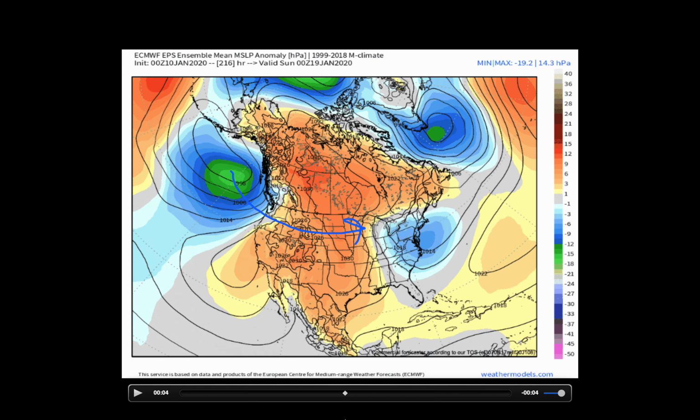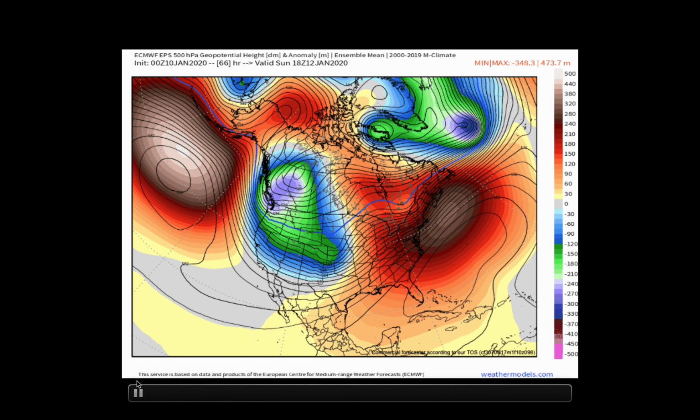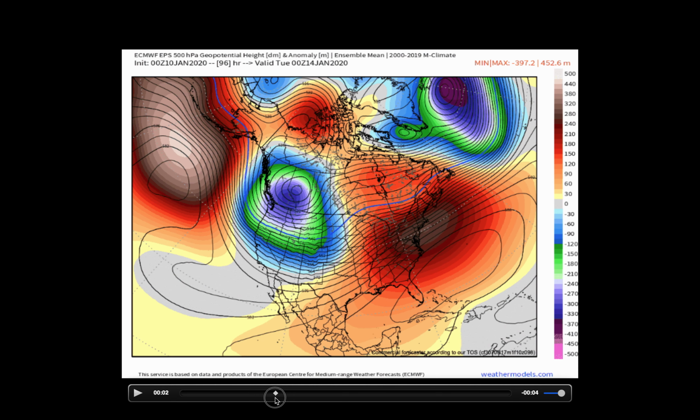And then we look for a pattern change perhaps in the 7 to 10 day time frame. What's it going to take? Well, we're going to need to go ahead and break down the trough that sets itself up across parts of Western Canada. Here we see the first wave rotating through, bringing the snow here this weekend. We see this trough really establishing itself, keeping the cold air anchored across the region. High pressure blocking things up here across the Gulf of Alaska, and then downstream here across parts of the Northeast.